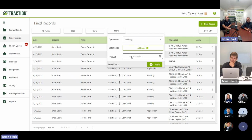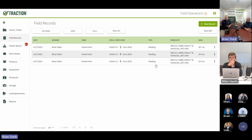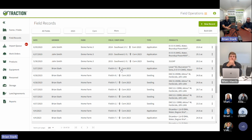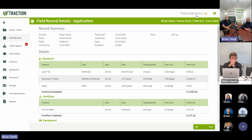Pick out what products you're using. And apply. And there, it threw out all my field records, but kept these three because those are the three that have that specific seed variety in them. So that's a great way to find some things. You can look at some of these records right here just by clicking on them. It shows you the data so far for that one field record, the product, the equipment used, and all that good stuff is right here.